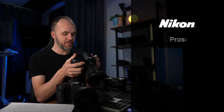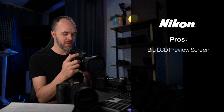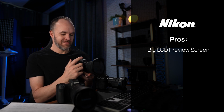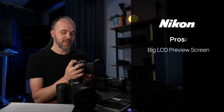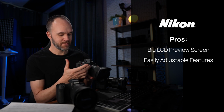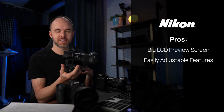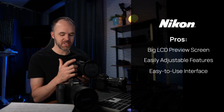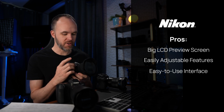The body I really like. I liked how big this screen was, and I liked how to easily adjust certain features with this scroll button. It reminded me more of the Sony interface. It's very similar, though things are in different spots.